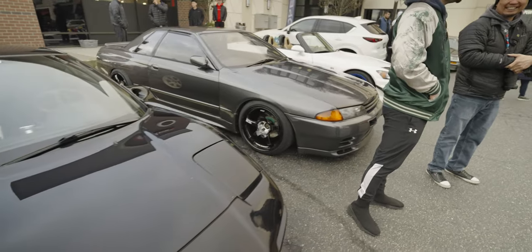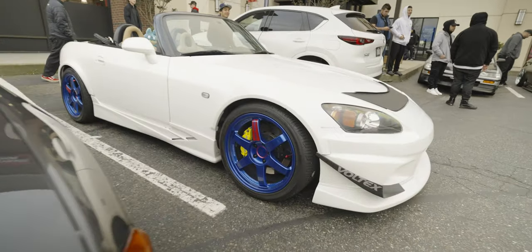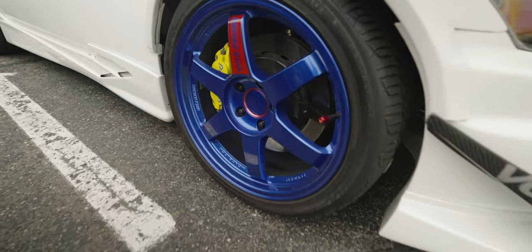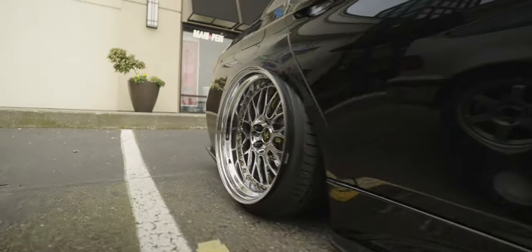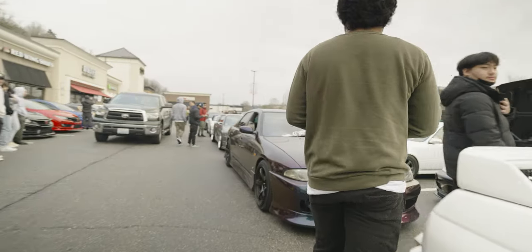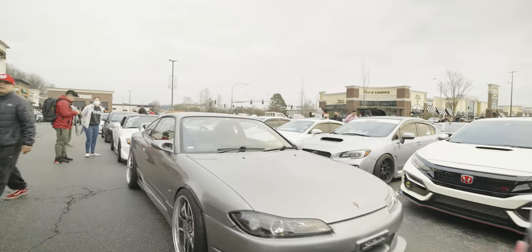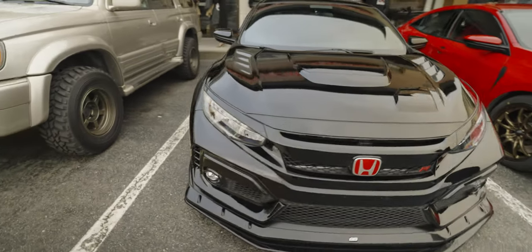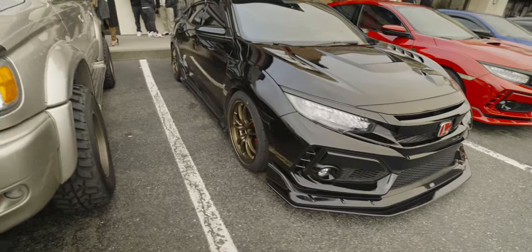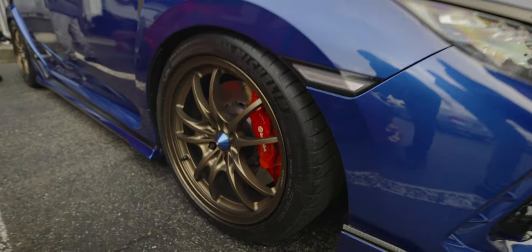All right, guys, I think this is the main show of the meet. Let's see what kind of cars we're gonna see. Man, this Beamer. Ooh, look at that. The wheels, man. Man, that Silvia is so rare in the States, man. Man, these Type R's killing it today.